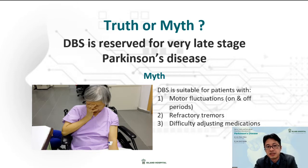So DBS is normally a good option somewhere in the middle, I would say, meaning when patients start developing what we call motor fluctuations. Motor fluctuations are when you take the medications, you see a good effect in your symptoms of Parkinson's. You get less stiffness, less slowness, less tremor. But at one point, you'll find that your medication or levodopa does not last as long as it used to.